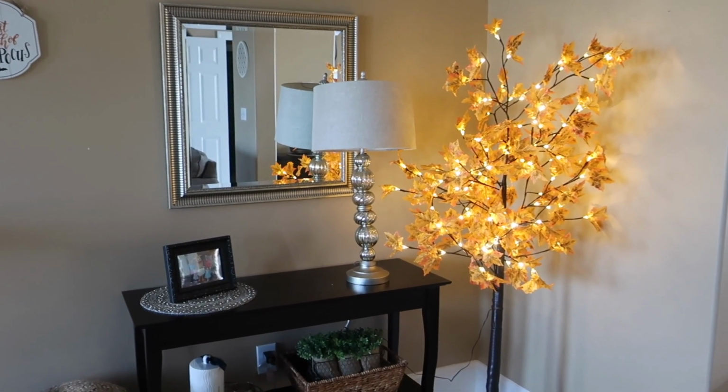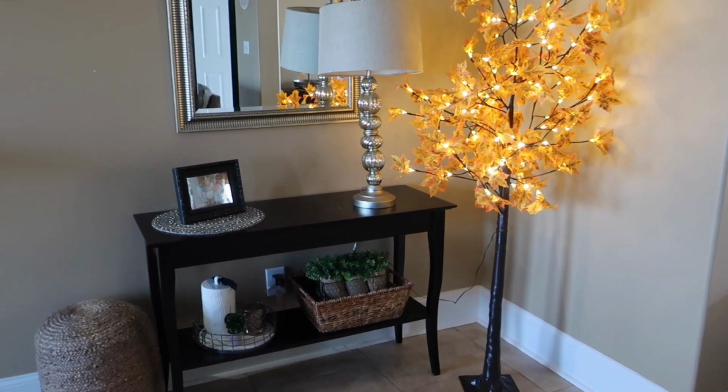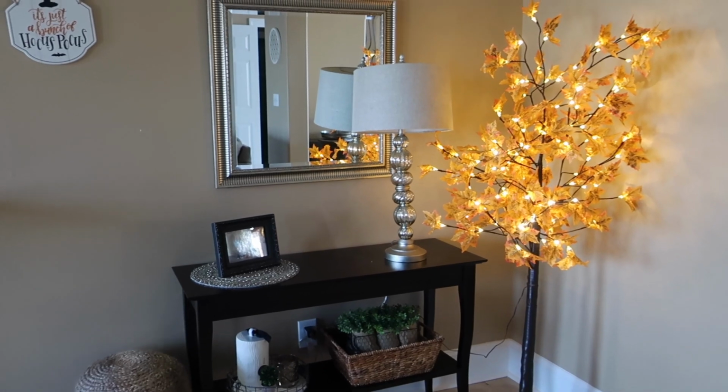So this corner is started. I got this fall tree last year from Amazon, and I absolutely love this. I think it really makes the corner, and I'm gonna go get all the accessories to put around it.